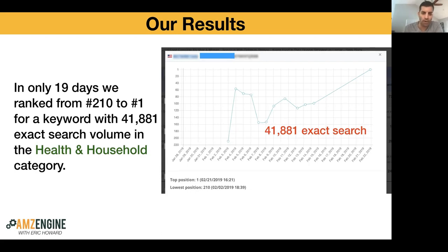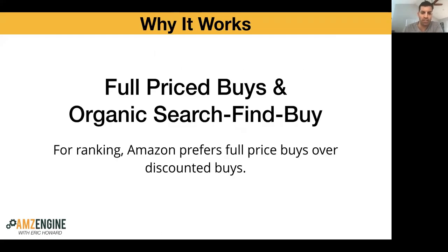So how are we doing this? Well, it's a combination of full price buys and search find buys. We're seeing that Amazon's preferring full price buys over discounted buys. We're also seeing that combining multiple tactics, so not just doing rebates and not just doing full price buys or full price giveaways, but combining these things with add to carts and strong PPC, right? Real dialed in PPC can really help our launches.